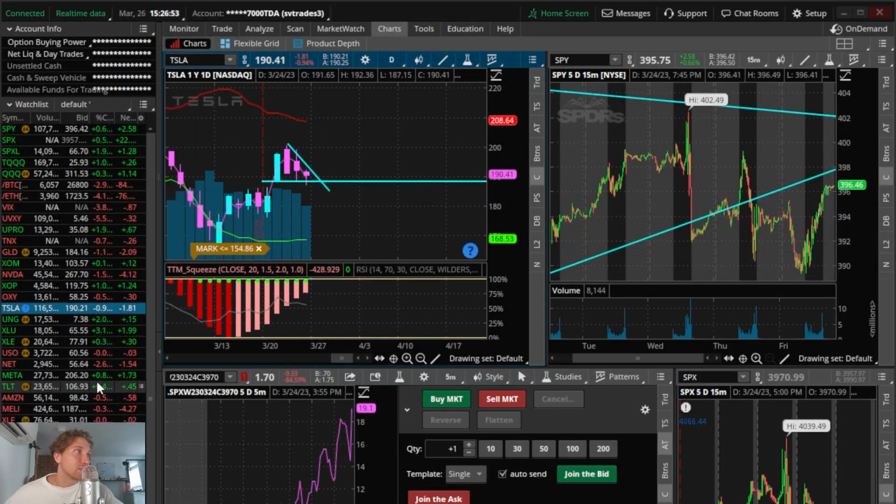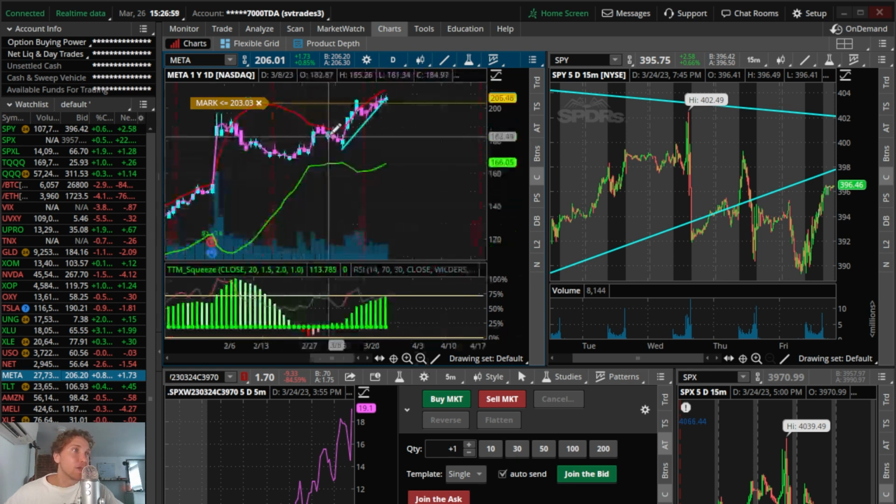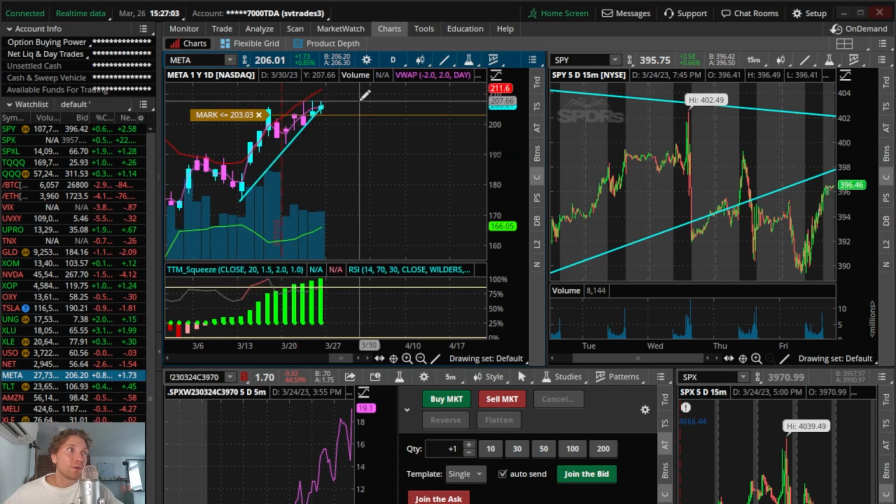So I will be watching Tesla this week as well. Meta kind of sits in the same situation as NVIDIA, just been buying like crazy, and it's been slowly chopping up there. So if it rejects this 207/210, it could start to break down and have a real nice red day. So I'm just waiting for that market collapse, because NVIDIA and Meta will come down a lot faster than the rest.